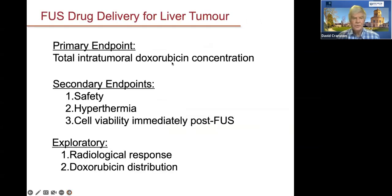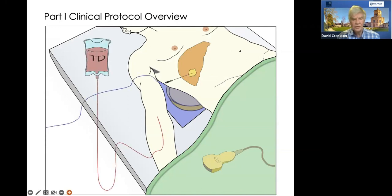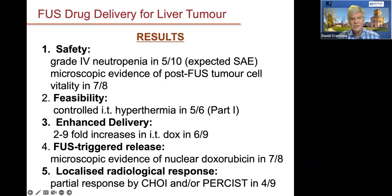And here were the endpoints, the total intratumoral concentration, but also looking at safety, at the hyperthermia, at the cell viability, looking at the radiological response and the distribution of doxorubicin. So here we have a patient and take a biopsy of the tumor, the secondary tumor in the liver, and then you're introducing ThermoDox peripherally into the vein, and then as it goes in, you're heating the tumor to 42 degrees centigrade, and then measuring it and also taking biopsies afterwards. But as the drug passes through, then you're getting targeted release there.